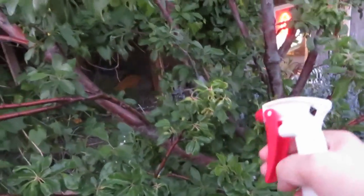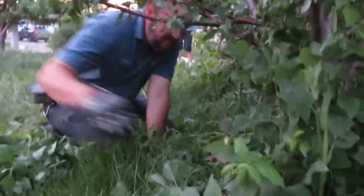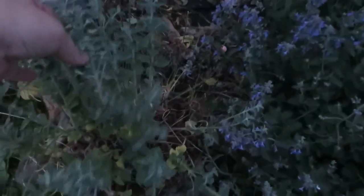Stop, that's freezing. You can tell what's a weed and what's a sucker because I can't pull the suckers. I think it's gonna be... Sure, yeah. We're gonna transplant this little catmint that was over in the raspberry bed.